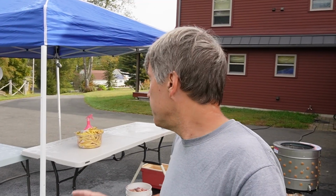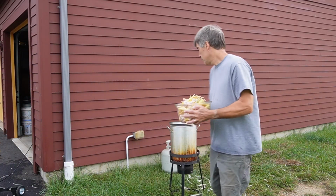So we get that done, and then we got to bag what birds we're going to bag. We're going to part out some of the other birds, so we'll keep those separate. We'll part those ones out today. The ones we'll put in bags, we'll keep those in the cooler overnight, and then they'll go into our freezer tomorrow. Do them all at once.